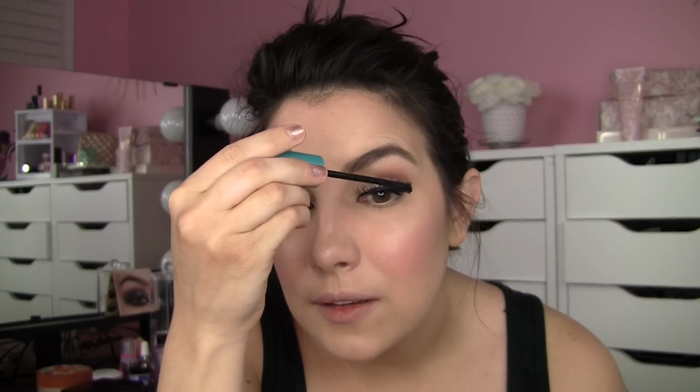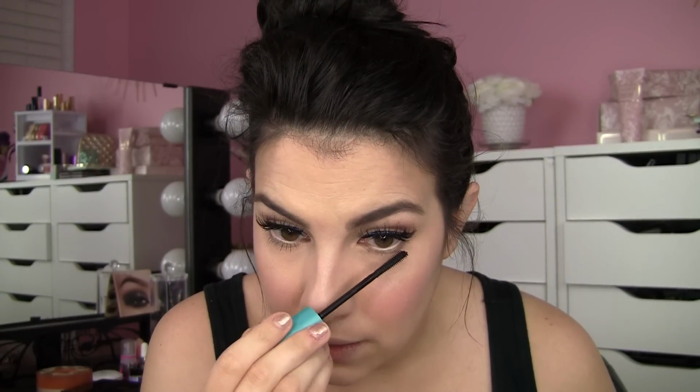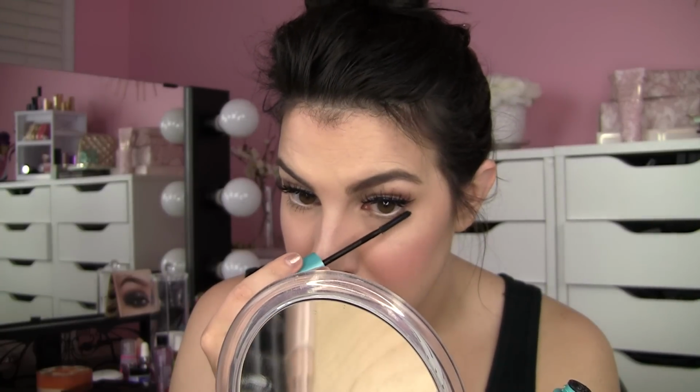I'm also going to just dab a little mascara at the base here and a little bit on the lower lash line. Yes, I was reminded as I was retesting this to compare it alongside the Supersizer Fibers, I can get away with wearing this one on the lower lashes and it won't smudge.